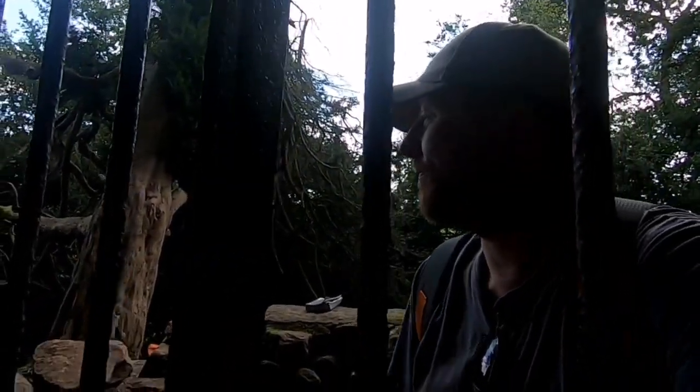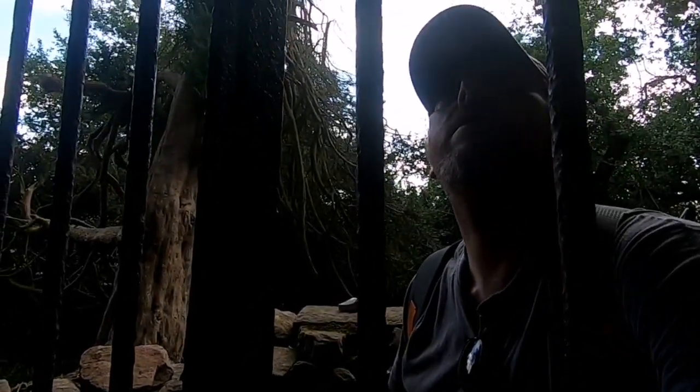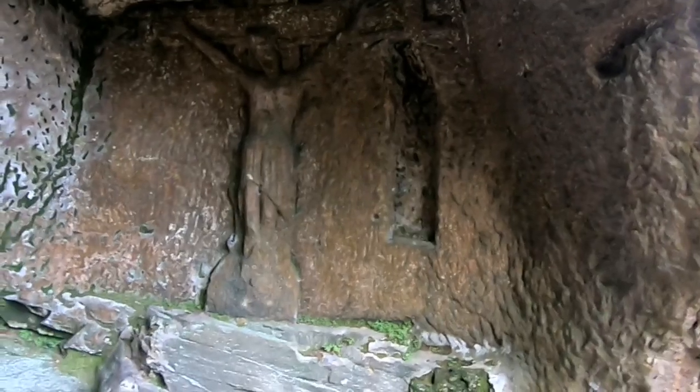I just think somebody actually used to live in here. I don't think these bars were here then. You never know, they might have been locked in. I doubt it though. It's quite interesting though, isn't it? So this is the Hermit's Cave. There you go. So I'm guessing that recess there, he probably would have had a candle in there or something, when he's doing prayer.